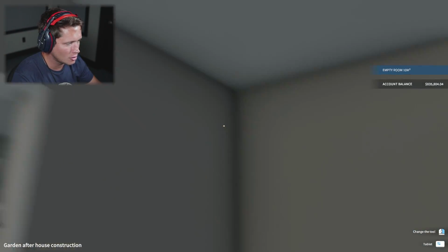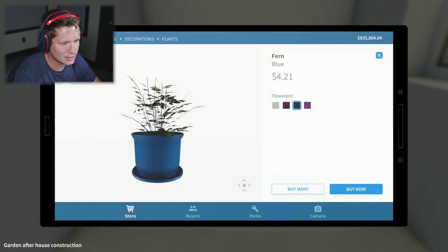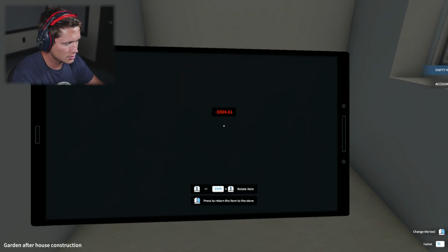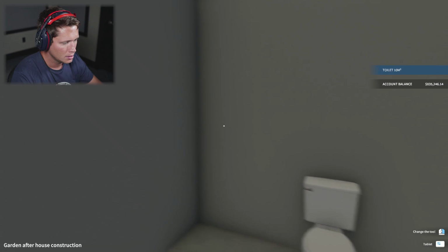I guess let's hurry up and do this bathroom. It's not gonna take us too long, so I'm thinking walk in. We really don't need a guest shower because nobody's gonna be staying here. You know what I mean? There's no extra bedrooms. So I guess we're just gonna do a toilet. Let's just do a plumbing system. We're gonna center that with the wall. Let's do a normal mountable toilet, all right?